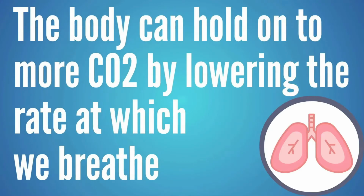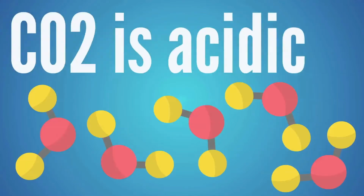So a doctor can put a pulse oximeter on your client's finger and be like, "Oh man, your oxygen is great, way to go, everything is going well." But the problem is that oxygen can't get down to the tissues where it needs to function correctly. So to correct this problem, the body can slow the rate at which we breathe. And it does this in an effort to hold on to more CO2. CO2 is what we exhale, and CO2 is acidic.